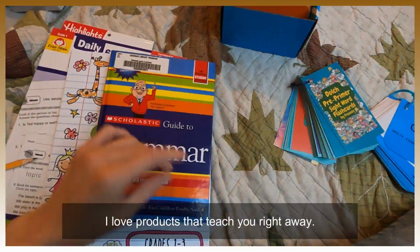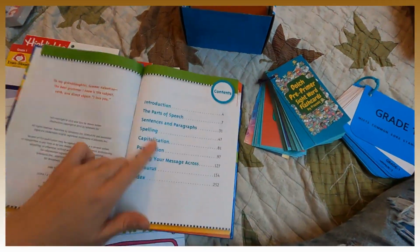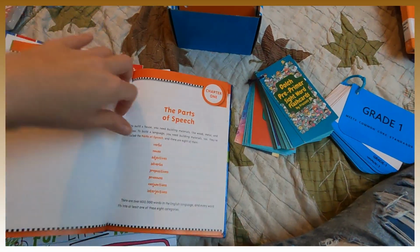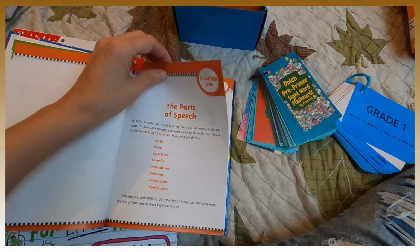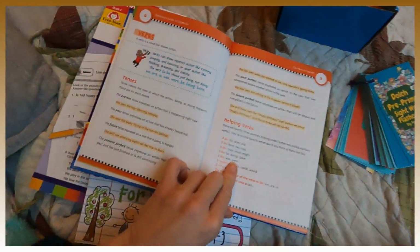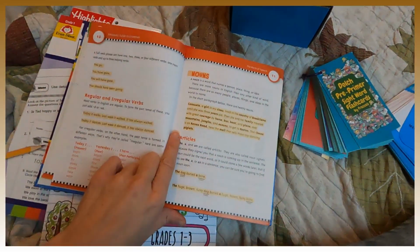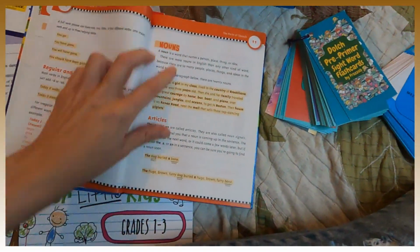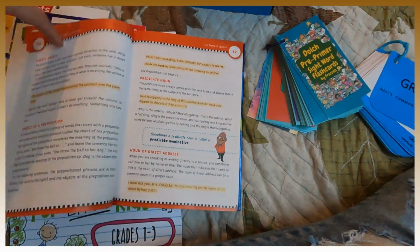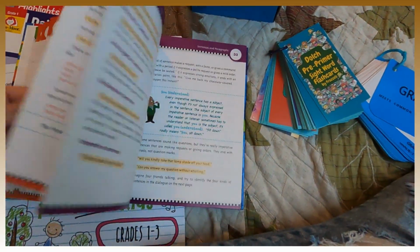Even older, the guide to grammar would be parts of speech, sentences, paragraph, spelling, capitalization, punctuation. So that's one of the reasons I don't know that you necessarily need to teach kids that young about this stuff. I think just to explore their creativity at that age. So there are verbs, there are tenses, there are helping verbs, nouns, regular and irregular verbs, articles, things like that. So it is for, I almost want to say, I don't know, high school age. I don't know when kids would start this. I guess whenever they feel like they want to improve their writing.